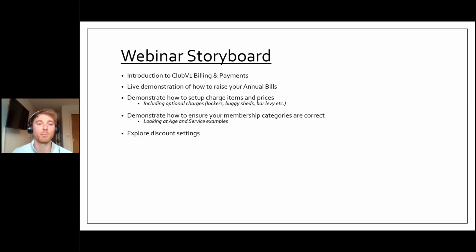Section 3 will be exploring the discounts that you may have, so how to apply those discounts on an individual basis. Then we'll be moving on to bill layout and design. So there are 4 bill layouts in ClubV1. We'll be looking at how to set those as default and including any wording on those bills. Then we'll move into the actual billing process. So we'll be raising bills per membership category, and I'm going to show you how that works and how best to achieve those and reconcile them before you send them out to your members.